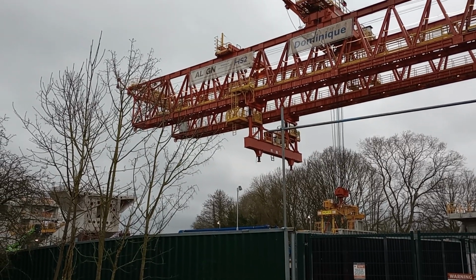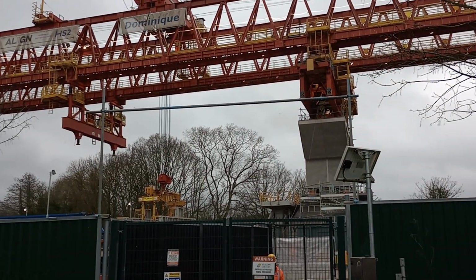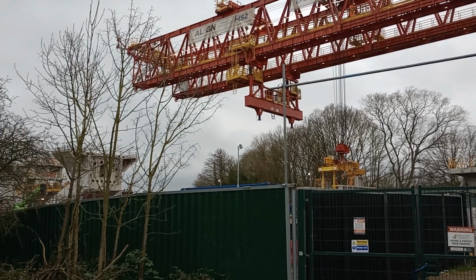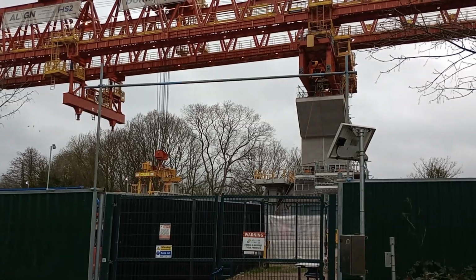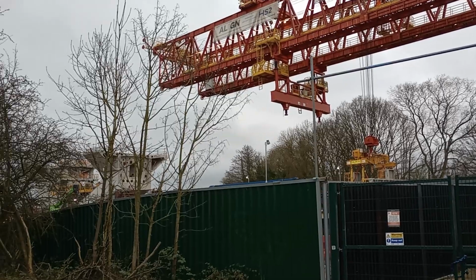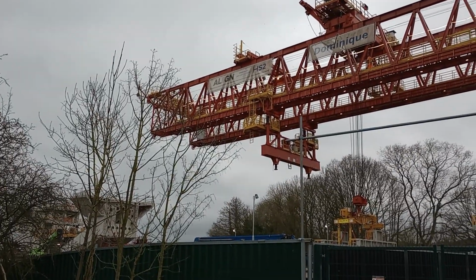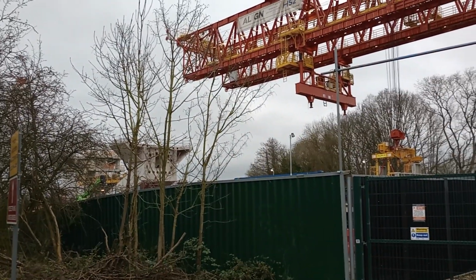So here comes a chap in an orange suit. I wonder what he's going to say, if anything. Probably nothing. Just making sure the Joe Public doesn't get in. I can hear a ratchet being ratcheted over there, and I think there's a chap at the top there who I think is probably controlling that part of the crane, and it's all very exciting.